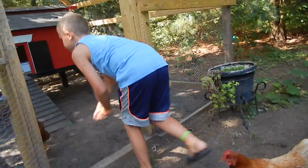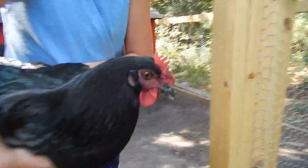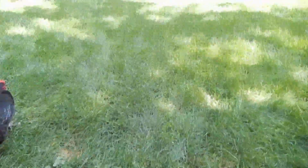A lot of chickens don't mind being held except the Reds and the Jersey Giants. The Jersey Giants have a little bit of feathers, and they are also very, very pretty. Cool. Yes, they are. Very cool. They're so pretty too.